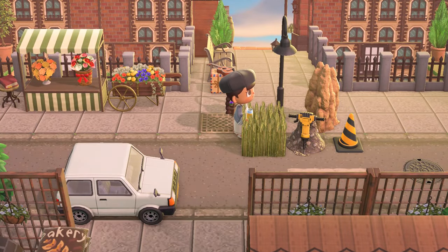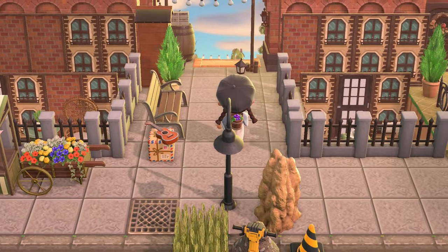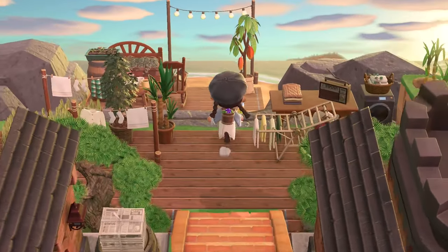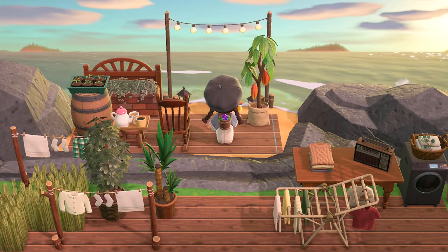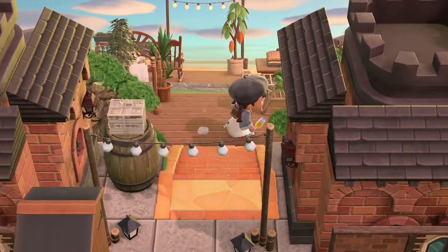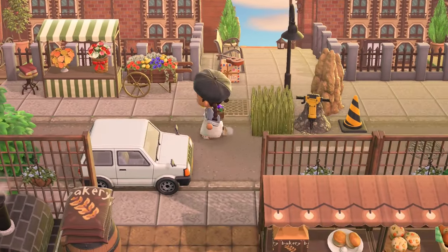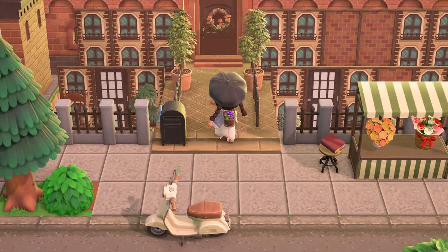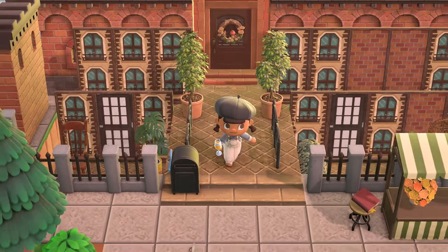And we got some construction going on. This little pathway that leads us to Red's Beach. We've got a little laundry area. And is this another apartment complex?